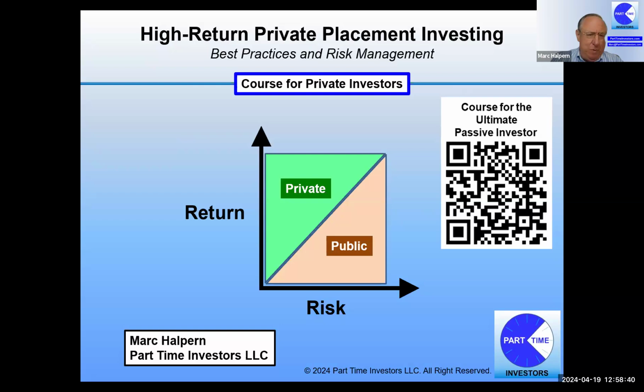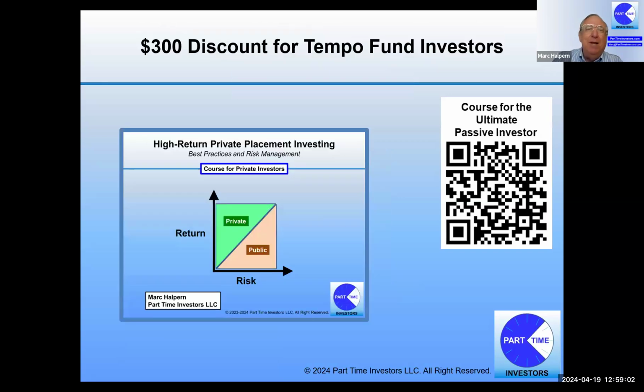So one of the things in the course that I talk about, this is the actual cover slide, is that usually it's high return, high risk; medium return, medium risk; low return, low risk. Then because we can do deep due diligence, that's why we can have high return with medium risk and even a high return with medium low risk. But no low risk. There's no high return, low risk.